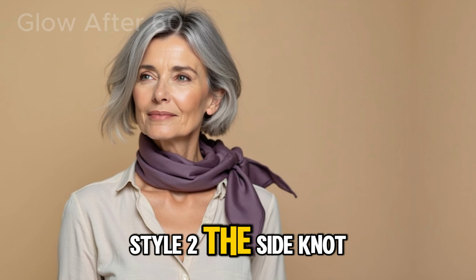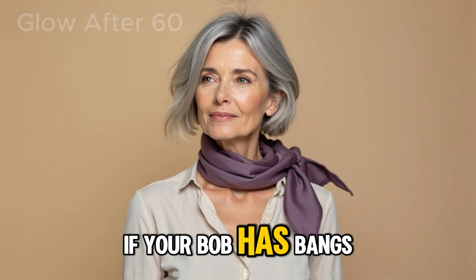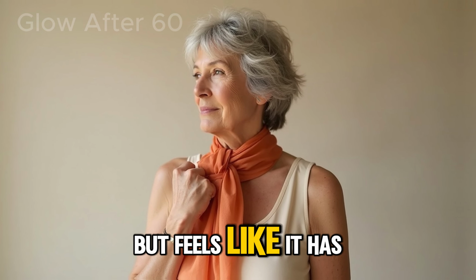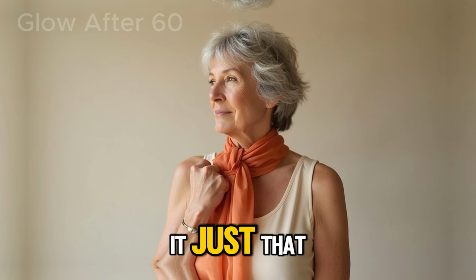Style 2, the side knot. Balance your bob softly. If your bob has bangs or soft layers, you might have noticed this. It moves forward nicely, but feels like it has no anchor below. A side-tied scarf gives it just that.